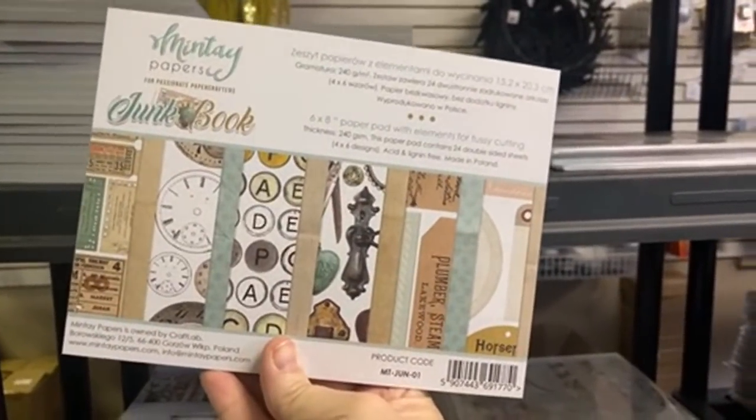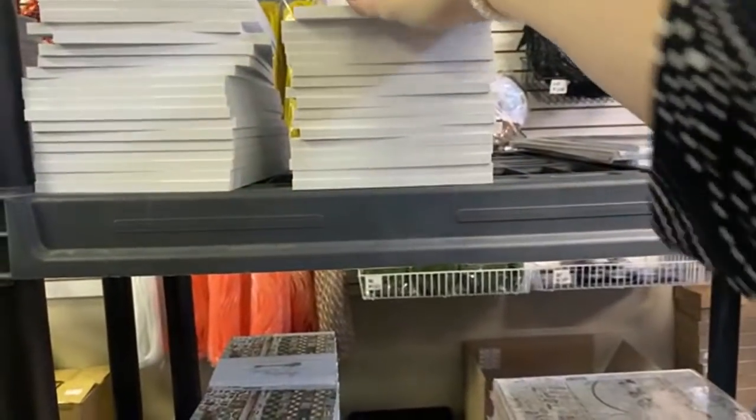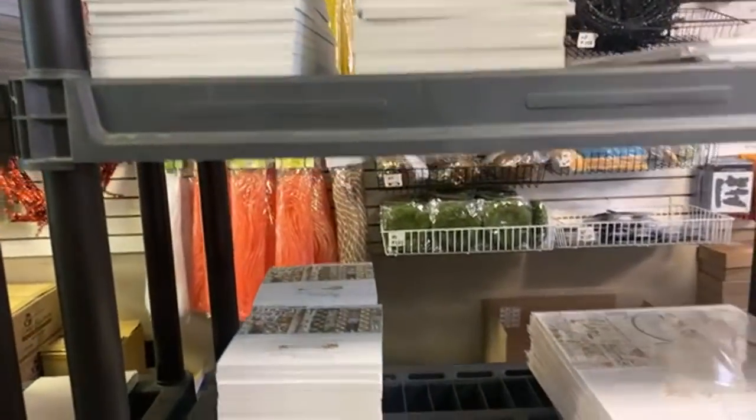Check this one out, the junk book. Again, while these are 25% off, y'all stock up. Think Christmas gifts. If you have crafters in your life, how cute would it be to do a craft stocking? Just an all craft product stocking.